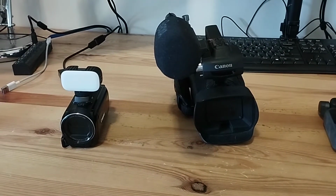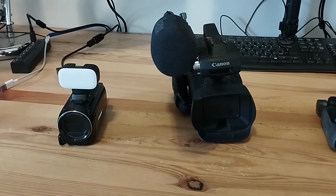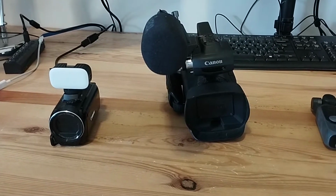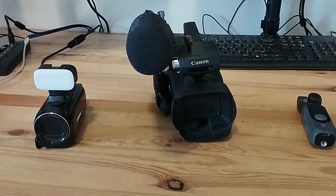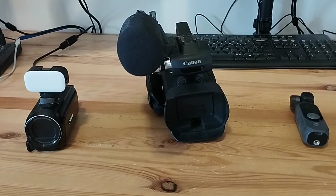So, firstly, I'm recording this using my smartphone. I have a pretty basic Xiaomi Android. I don't do much shooting on it anymore. I always like the idea of having a separate camera, but it is useful to have that as a backup.